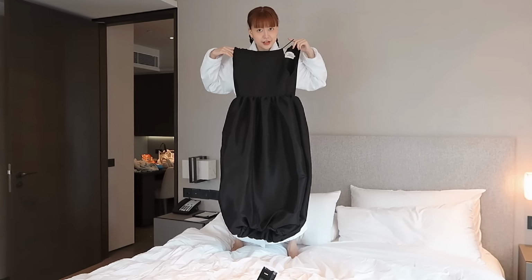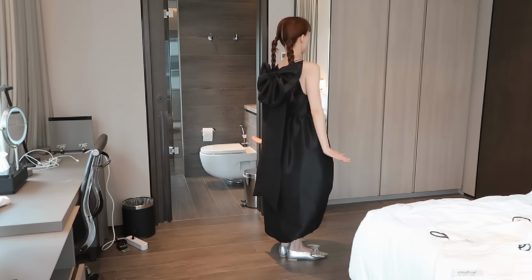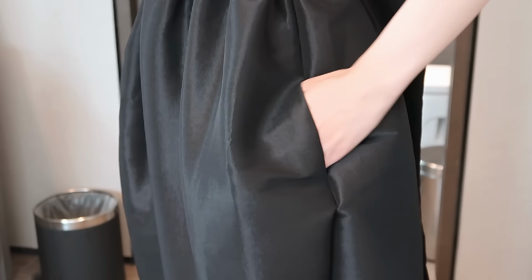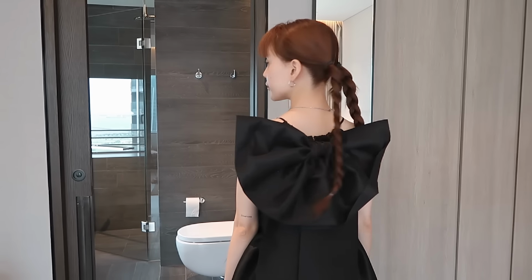It has like a bubble bottom. And then they have this detachable ribbon, a beautiful bow. Attach it on the back, and like that. So you can wear it in two ways. If you don't want to be too over the top, you can just take off the ribbon bow and just wear the dress, like a little black dress, right?